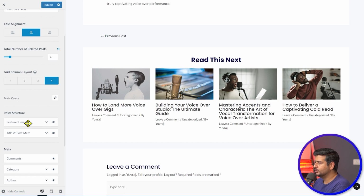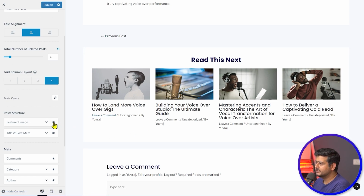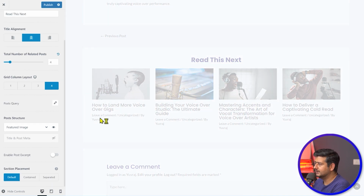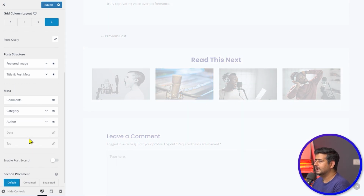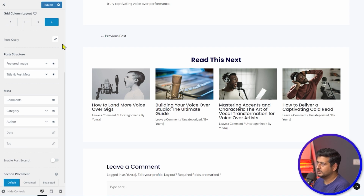Once again, going to the post structure here. This is a post structure just for the related post. Do you want the featured image or the title and meta to show up or not? You can customize this here. So let's say I want to disable the title and meta, the title and meta will go away immediately. Now, obviously this won't look good, so I'll enable this option here. And inside the meta as well. So right now you see the meta here, similar to how I showed it to you in the blog archive section.